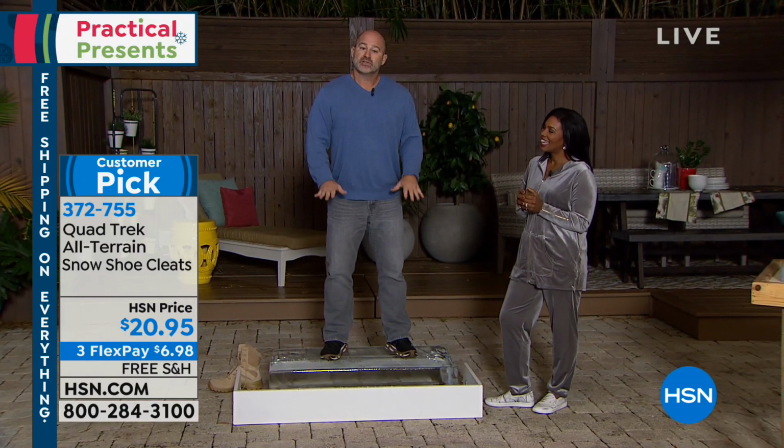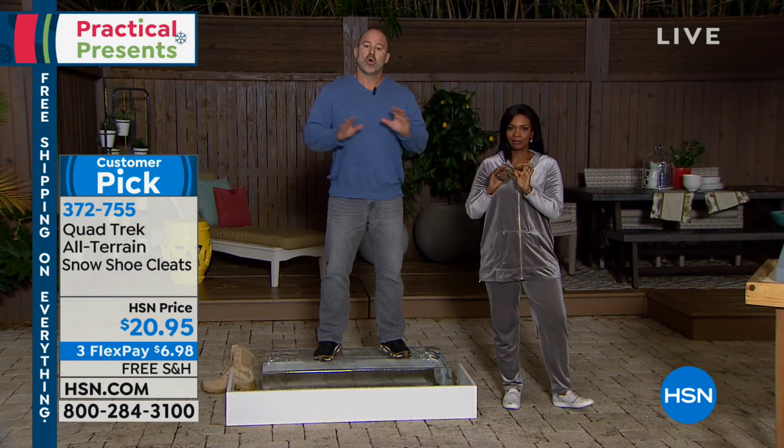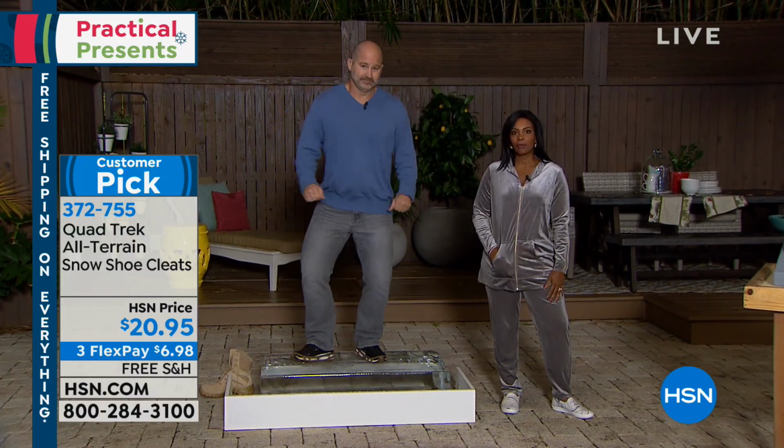But with the Quadtrex, guys, you're gonna put these on your feet, and you're gonna feel the strength, and you're gonna feel secure and stable walking across any snow and ice that you encounter. When you're not wearing them, pop them in your pocket. Really simple.